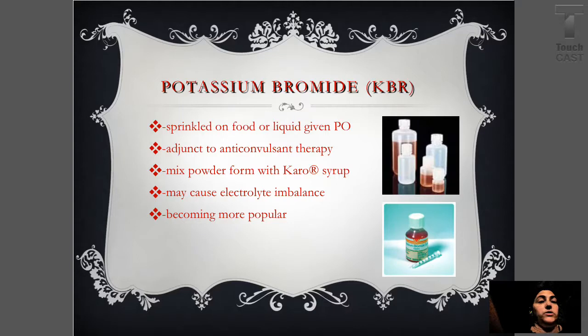So one of the add-on drugs is potassium bromide. You can sprinkle it on the food or give it PO. It is an adjunct of therapy. It can cause electrolyte imbalances. It usually needs to be compounded. Side effects of potassium bromide are electrolyte imbalance and vomiting.